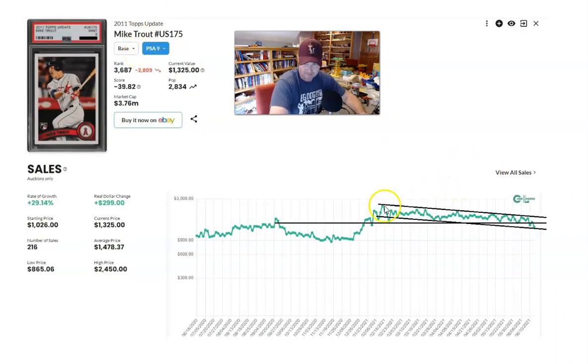PSA 9, also in a downtrend. There was a line of support they were kind of hoping for it to hang on to, but the downward compression in prices said nah, and it broke back below that. So there's not a lot of buying in this area here. There's just a couple of transactions, and there's not a lot of memory, and so that's what you're looking for: not a lot of people remember this price. A lot of people remember this price right around $900. So it could continue down, and we'll see what happens on this one.